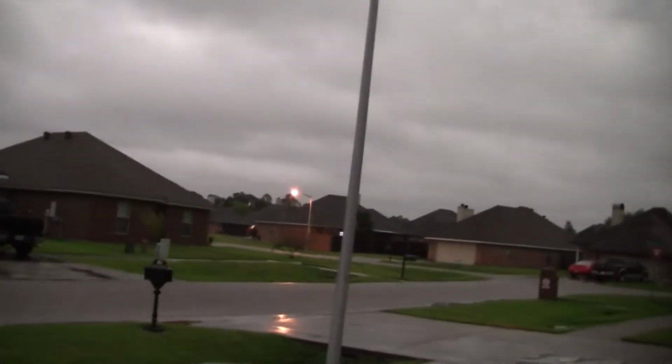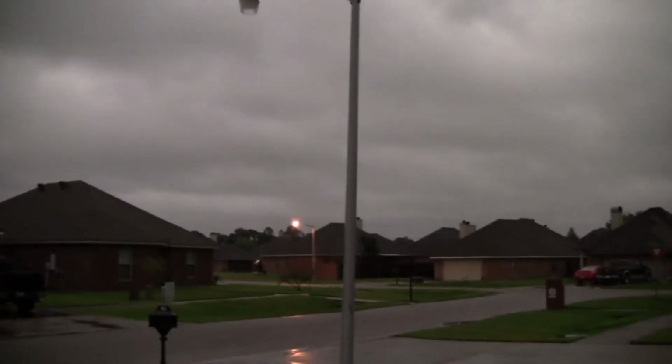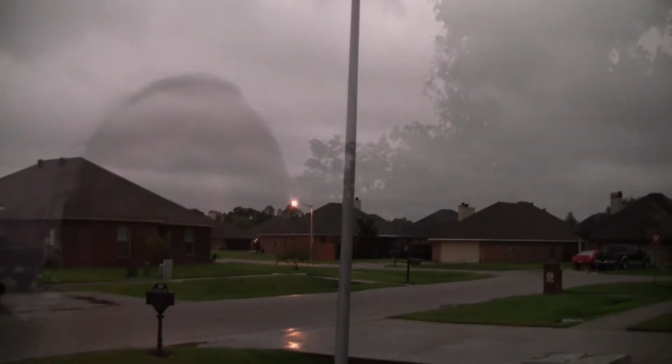I just noticed the clouds. It's not a time lapse. That was real time. And that's one of our friendly neighborhood frogs. Hurricane Schmurricane.